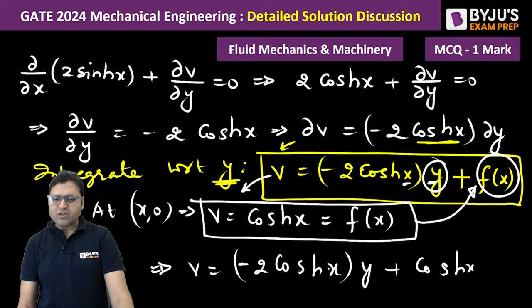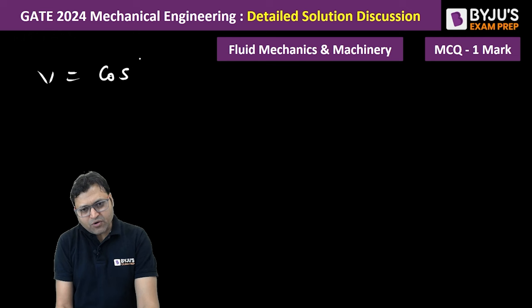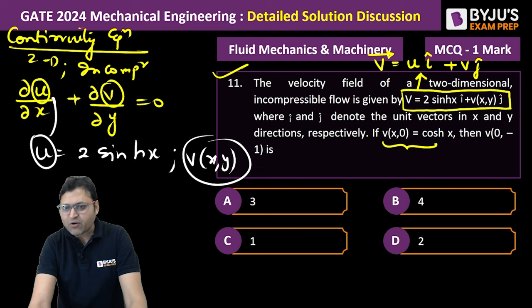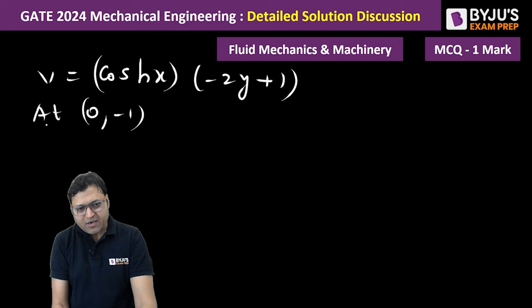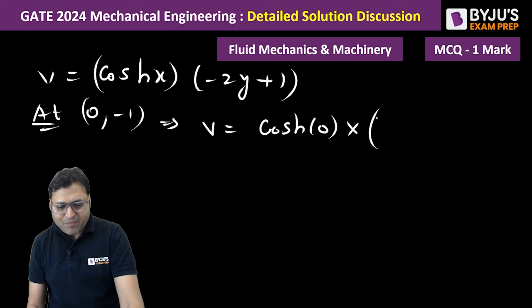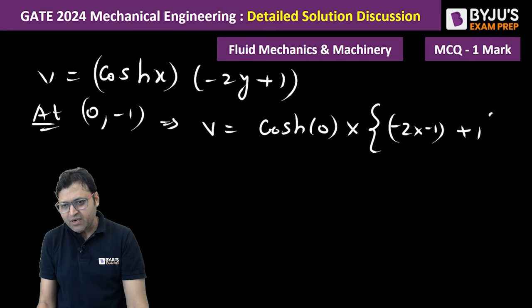If we take cos hyperbolic x common, then v will be equal to cos hyperbolic x into minus 2y plus 1. And another condition, we need to find out the value of v at 0 comma minus 1. So what is the value of v? V will be equal to, if we put x is equal to 0, cos hyperbolic 0 multiplied by minus 2y plus 1, y is equal to minus 1, so minus 2 into minus 1 plus 1. This will be the expression.